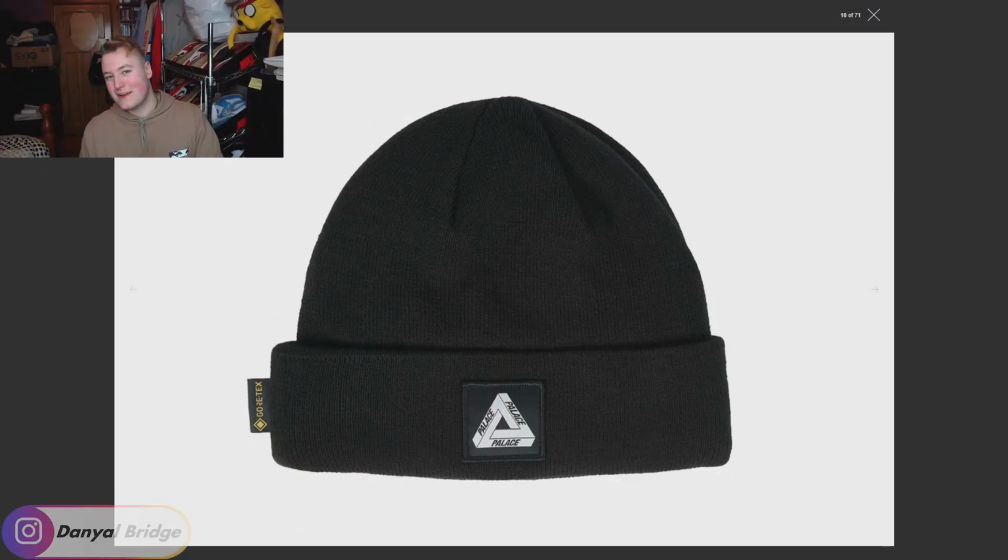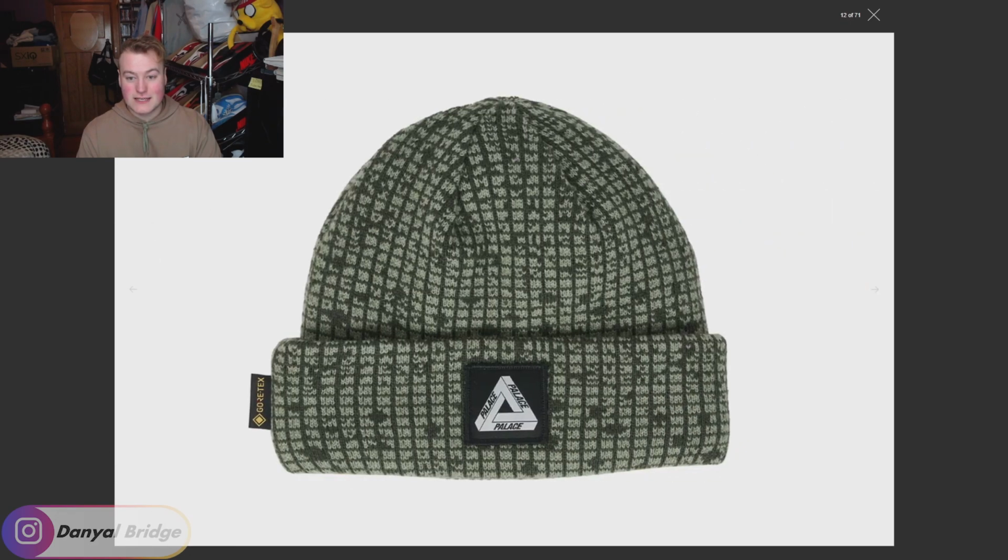If you haven't noticed by now, this week's theme is Gore-Tex. Yes, this week at piece number 3, we have the Gore-Tex Tri-Ferg patch beanie. Although this one comes in a couple more colors than the jacket and pants actually came in. So we get it in a black, we get it in a grid green, because if you want to wear the whole outfit, you can wear the whole outfit.